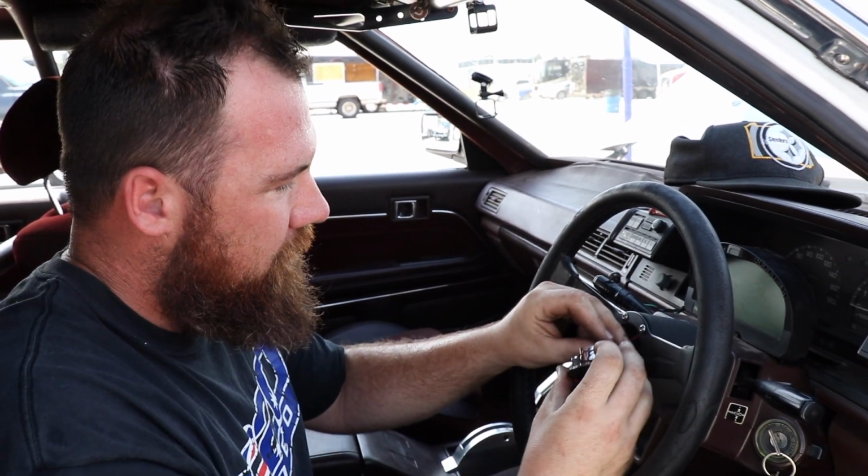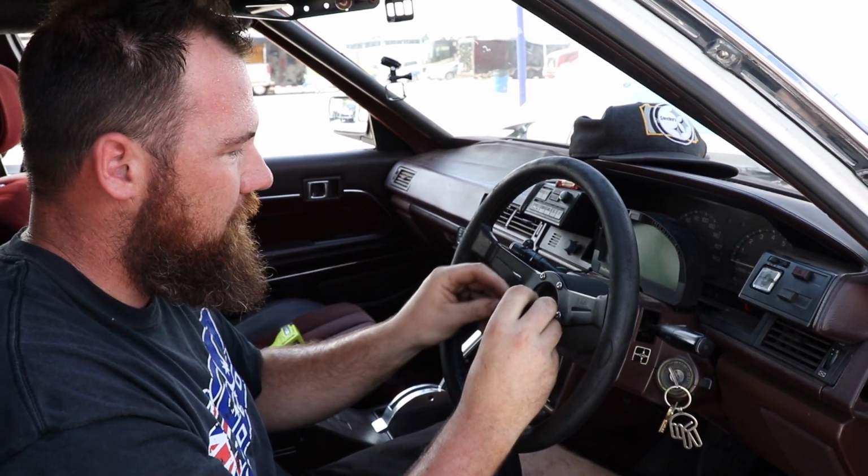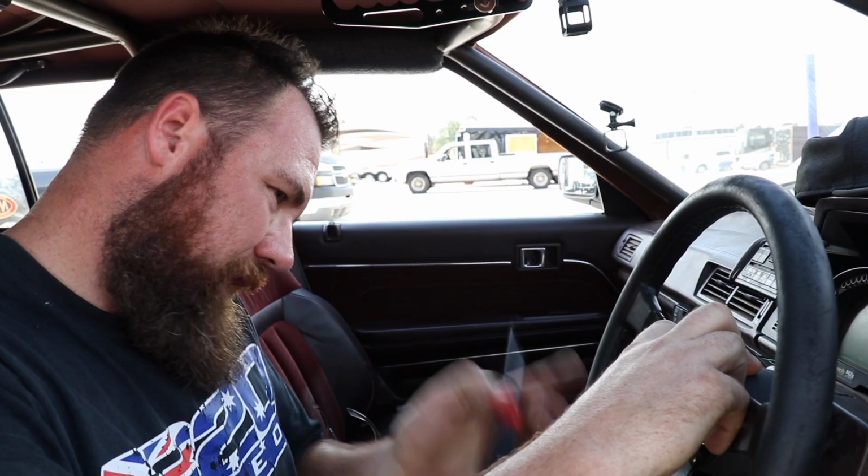Now we're good. So we worked out that the pin was not quite contacting the right place on the boss kit. So we've made some adjustments with our precision adjusting sticks. Now we're good to go.